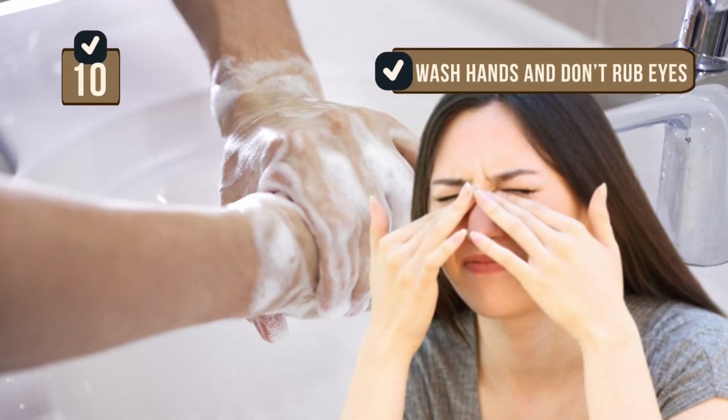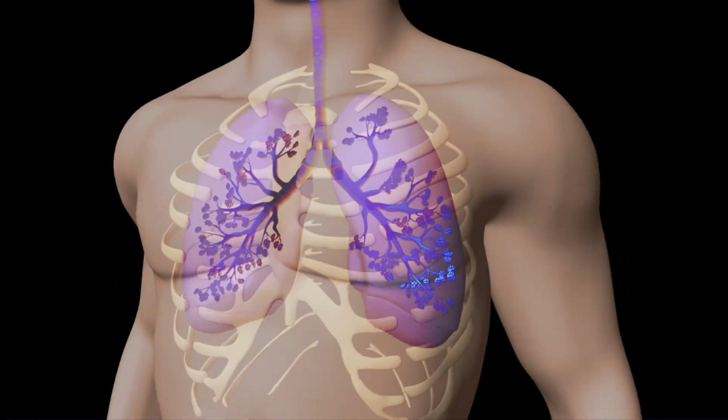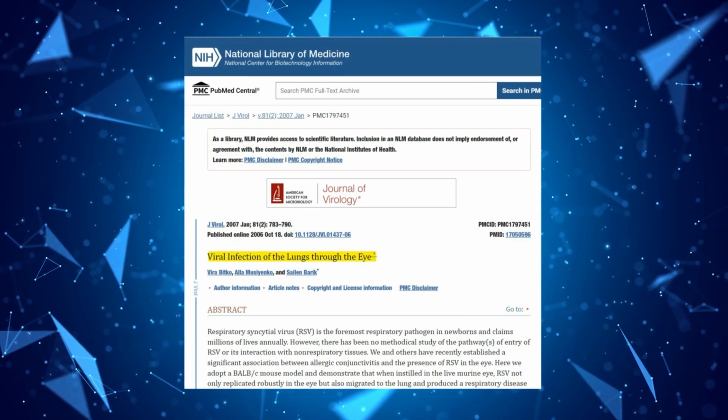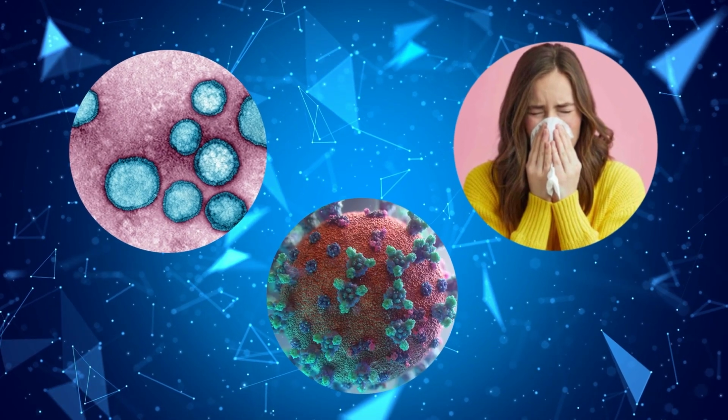Your eyes are a direct portal to your nervous system and are directly connected to your respiratory system by a duct called the lacrimal duct. This drains to your nose, and that's a great way to give yourself a respiratory infection like RSV, influenza, and adenovirus, which can all increase a child's risk for asthma.